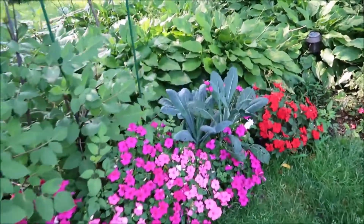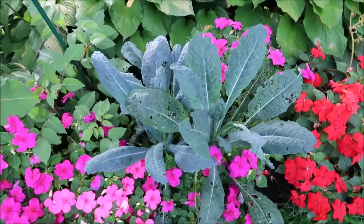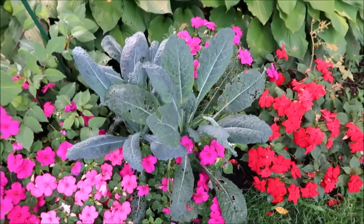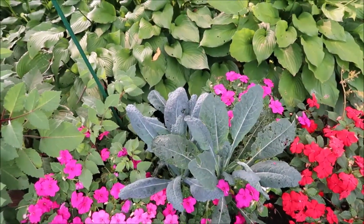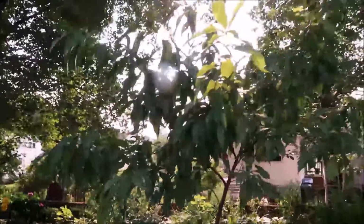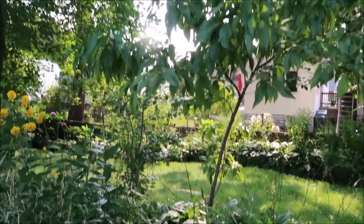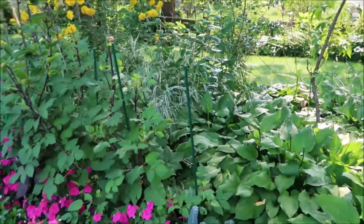My kale, which was an experiment planting it here, did very well. Last year, I planted curly kale and it didn't do as well. Yes, there's something eating the leaves, but I'm really pleased to see how well they've managed it. And I went in and pruned my peach tree a little bit, kind of limbed it up a bit. I didn't get to eat any of the peaches because the squirrels beat me to it, but that's okay.